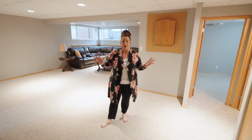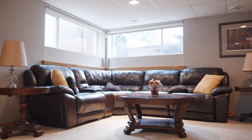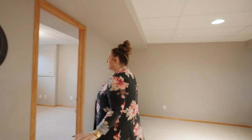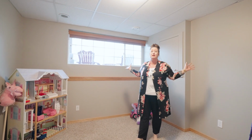And down here in the lower level is amazing. Look at all this space. You've got these great corner windows letting in a ton of light. Doesn't make you feel like you're in a basement at all. And of course, a huge room, currently used as a playroom, but use that as an office with all this light. Who wouldn't love to work down here?